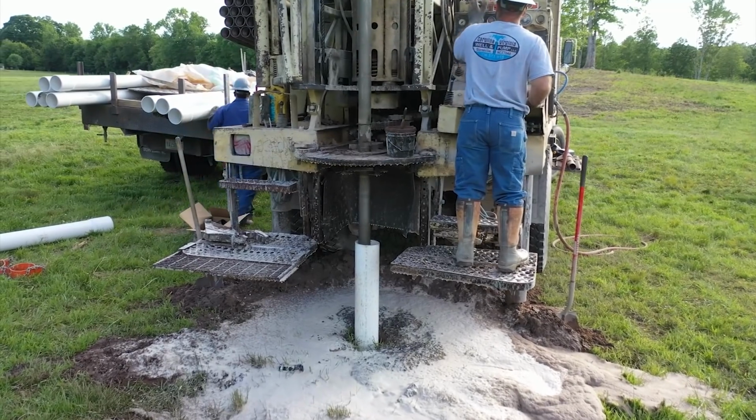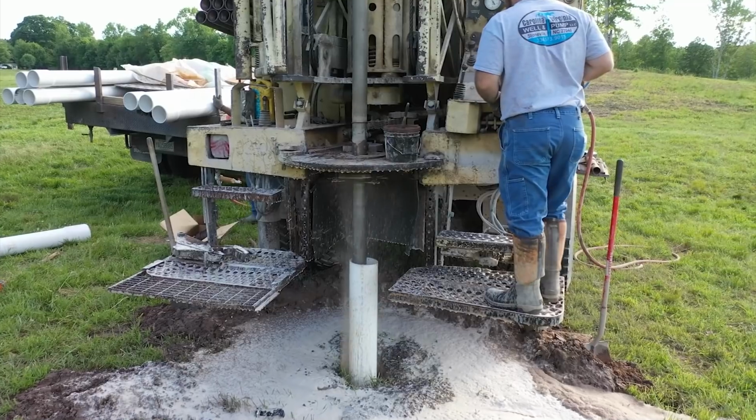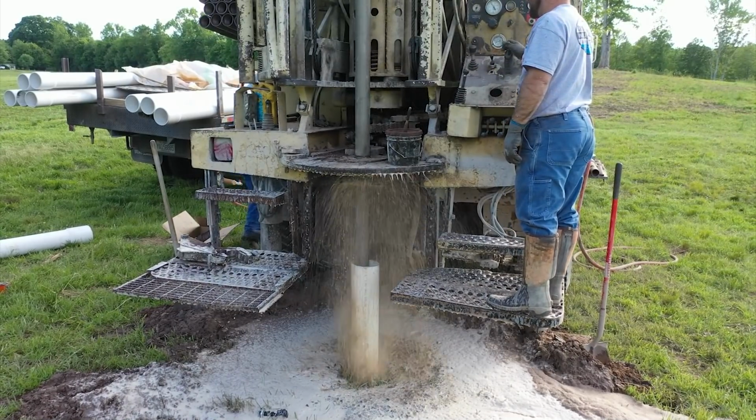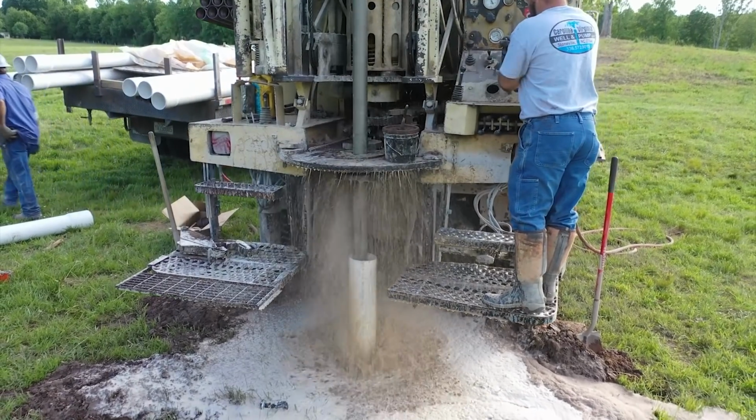Total bill on this was $6,370 for a 460-foot well. Did pretty well. I got a pretty good price. We did not install a pump because we're going to put a complete solar system.